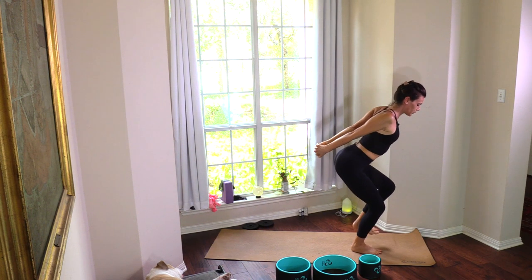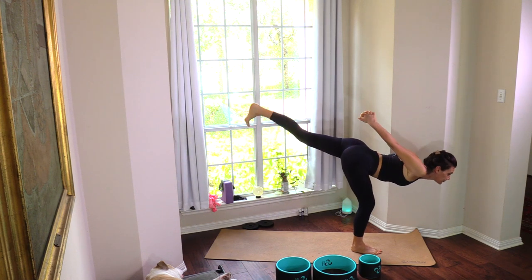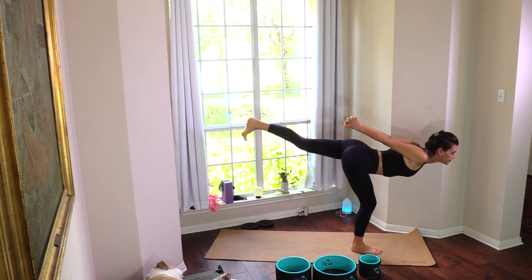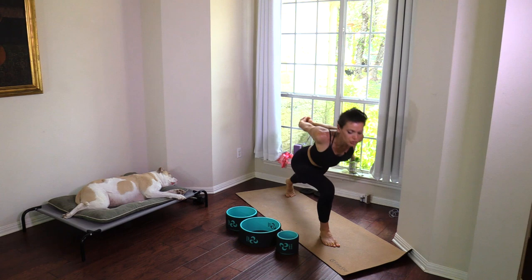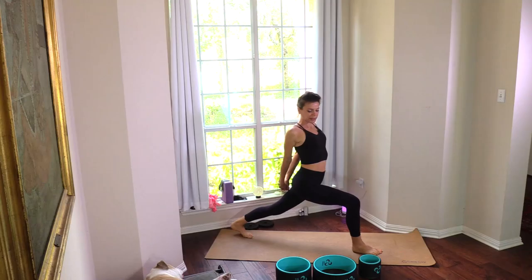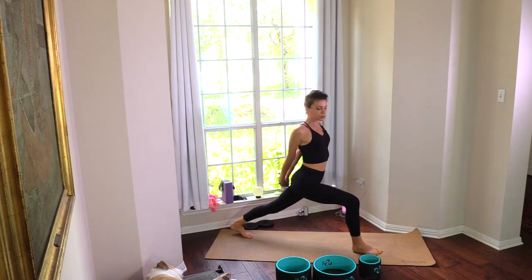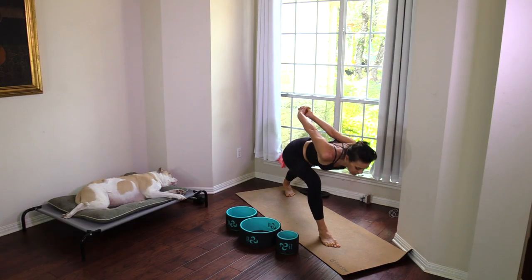Shift the weight onto the right leg. Take the left leg back. Warrior theme. Do high lunge. Open. And let's bring the hands over to the left hip. Look over the right shoulder. A nice soft twist. Back to center, humble warrior.